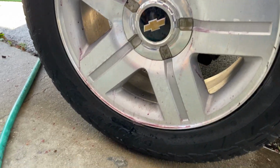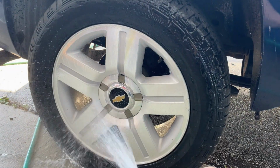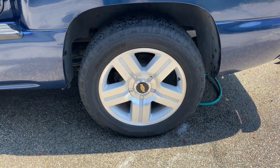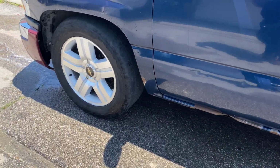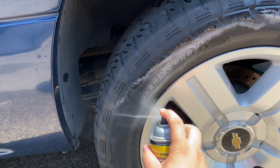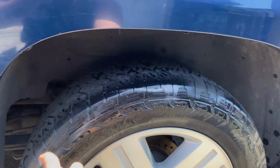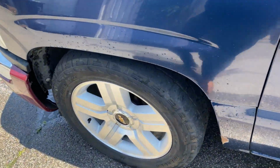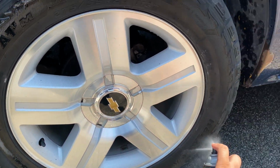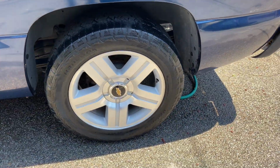You see that wheel cleaner coming in to work? You see that? It changes color. All right, let's see how good this Meguiar's tire shine is. Final product. That looked pretty good.